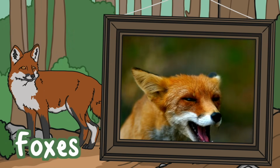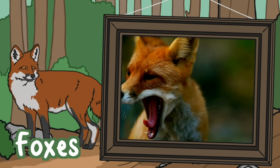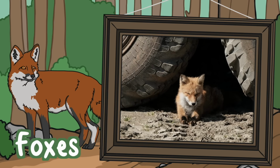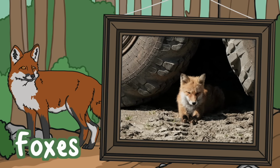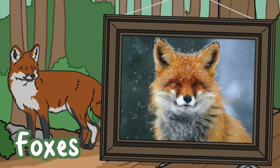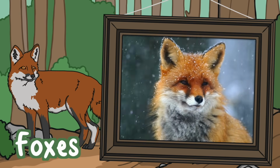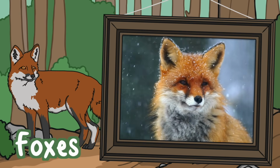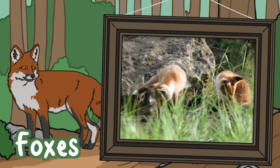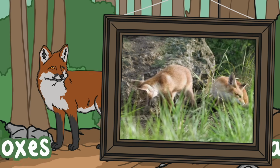Foxes. Foxes can be found in almost any habitat in Britain, as long as there's food around. In recent years they have adapted to urban life and can be found in the big cities, searching for food. But they are still common in woodland and farm areas too. They have large fluffy ears with black tips, an orange-red coat, and most famously a big bushy tail.